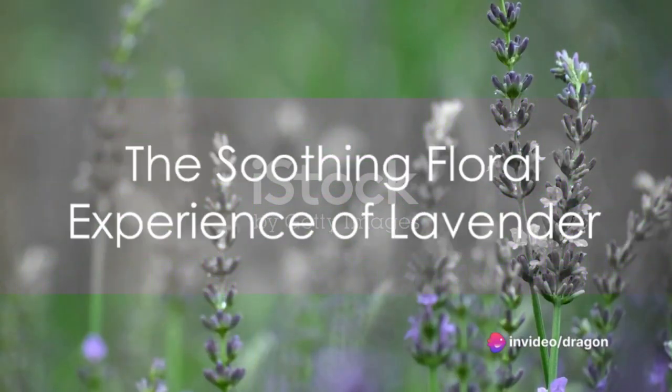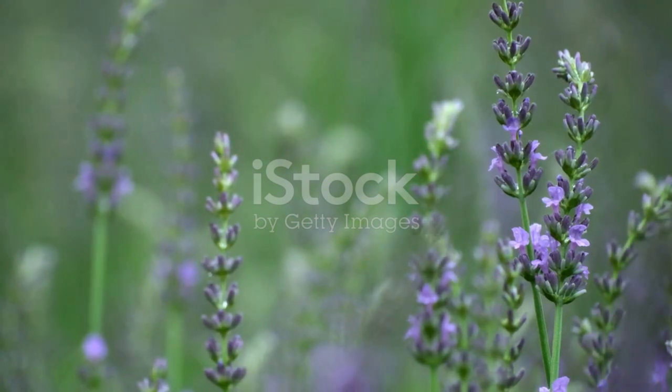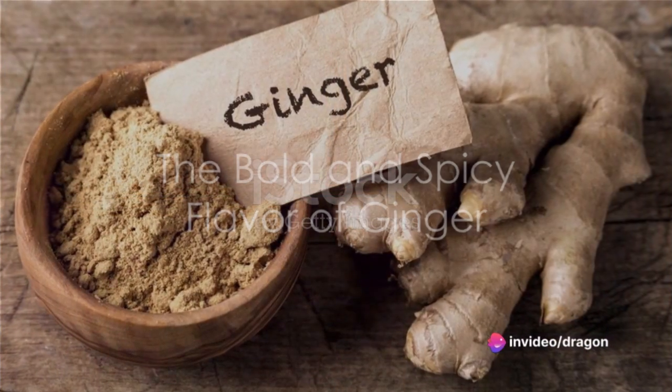For a more floral and soothing experience, lavender is an excellent choice. The calming notes of lavender beautifully balance the boldness of hibiscus, resulting in a drink that not only tastes divine but also promotes relaxation. If you're a fan of bold and spicy flavors, ginger is your go-to herb.